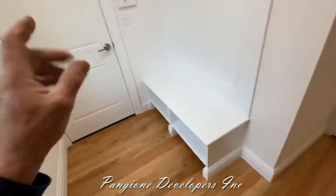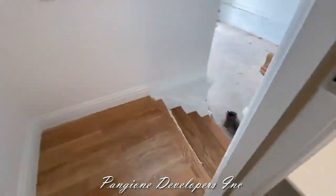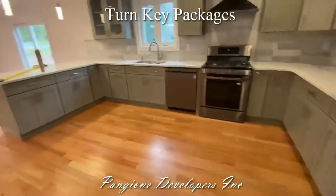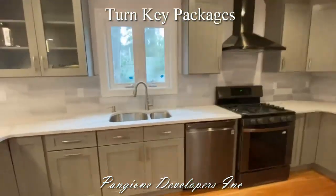So what we did is we rerouted these steps, and as you see, when you come in here off the garage, now it has a much better layout. You walk in, you can hang your coats up, put your shoes in here, and then it leads directly into the kitchen. And take a look at this beautiful kitchen here.